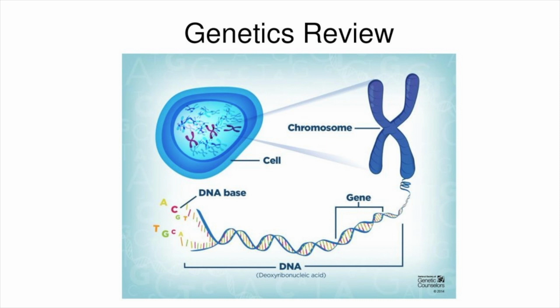But this picture is showing a cell. You know, our body is made up of millions of cells. They're like the building blocks for our body. And the center of each cell is the nucleus, and that's where all those chromosomes are. We inherit the chromosomes from our mother and father, so they contain all of our genetic material and code for how we're going to develop.